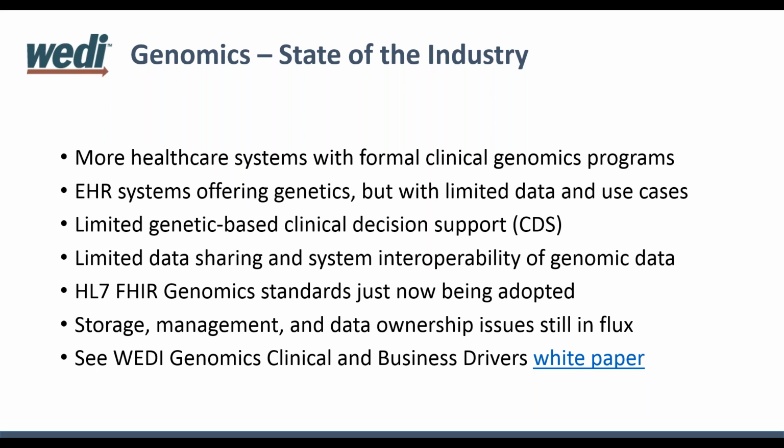But now FHIR seems to have caught the attention of vendors, those that develop these software systems, and they are very much open to and working on adopting FHIR. Now FHIR Genomics, of course, is a specific set of standards by itself. So, people can adopt FHIR, but not adopt FHIR Genomics. But we're hoping that that's going to change, and we'll see more adoption of the HL7 genomic standards.